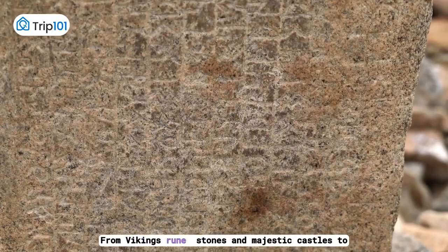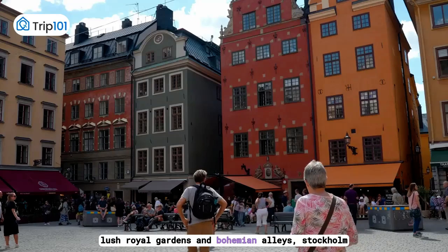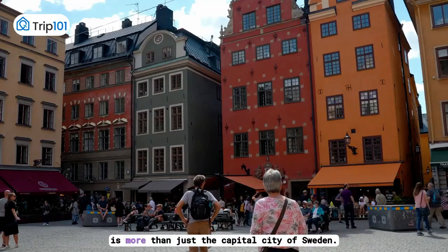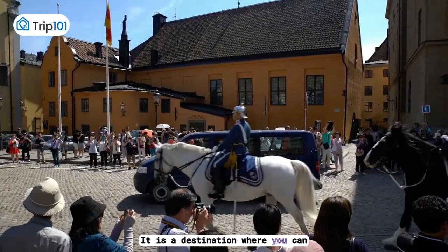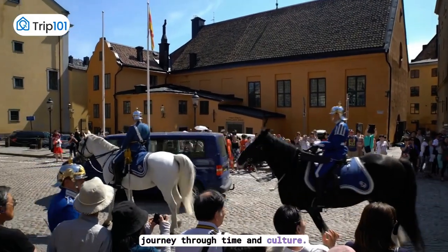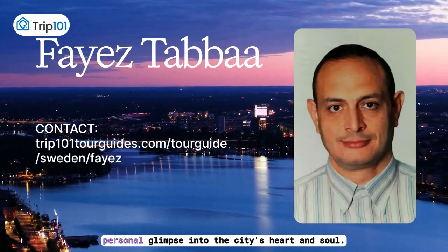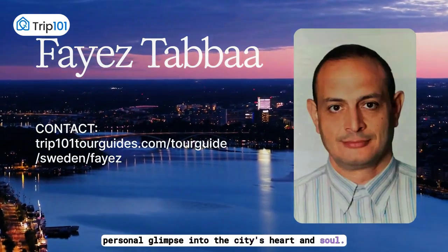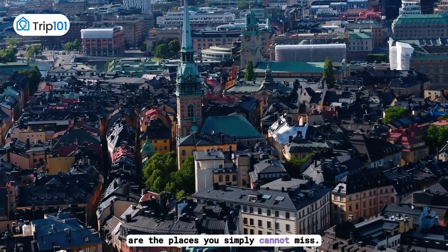From Viking runestones and majestic castles to lush royal gardens and bohemian alleys, Stockholm is more than just the capital city of Sweden. It is a destination where you can journey through time and culture. Huge thanks to Fayez for giving us such a rich and personal glimpse into the city's heart and soul. If you're planning a trip to Sweden, these are the places you simply cannot miss.